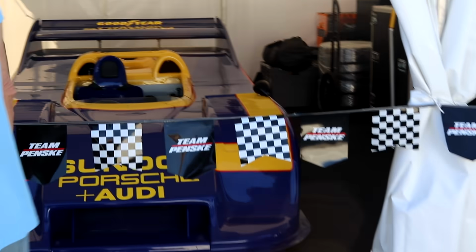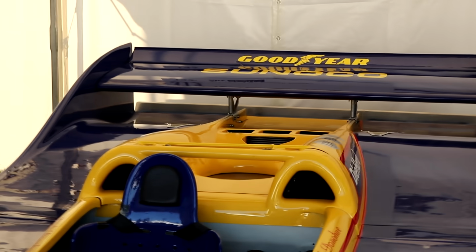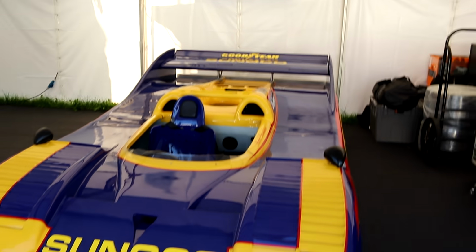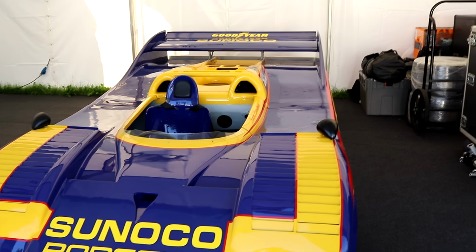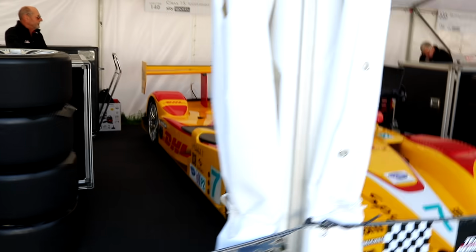Can-Am Porsche, always a good contender for this one. It's just flat, basically. That's all we got going on there. RS Spider, likewise, pretty good.